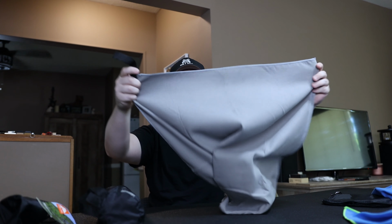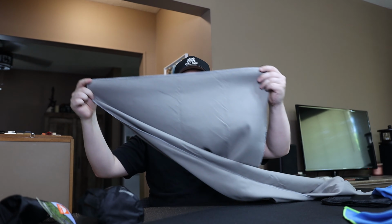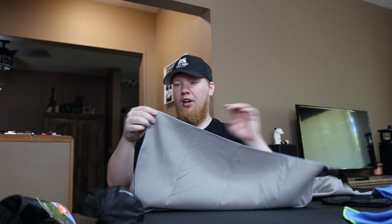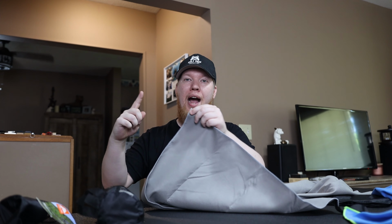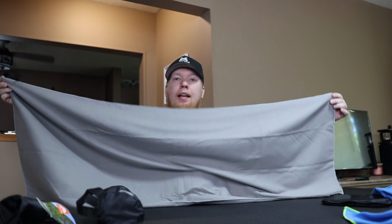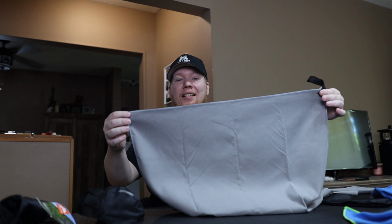So the Ozark Trail was $5, like I said. And the only issue I have with this one is it's narrow the short way. The other towels are about 5 inches wider the short way. They're about the same length on the long side. And so if you're wrapping this around your waist, it's going to be really short. For girls, this doesn't work because it doesn't cover everything you would like it to cover.